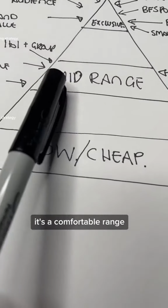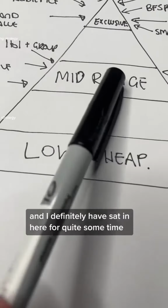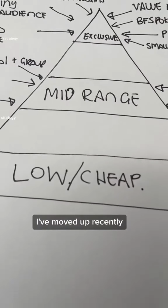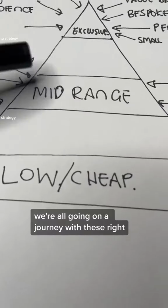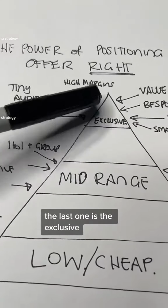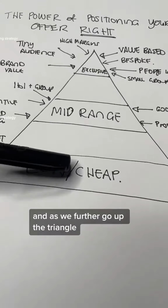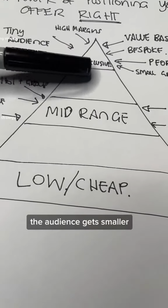It's a comfortable range. And I definitely have sat in here for quite some time. And I feel like I'm moving up. I've moved up recently. We're all going on a journey with these, right? The last one is the exclusive. Now, the thing I really want to show you is that down here, the audience is big. And as we further go up the triangle, the audience gets smaller.